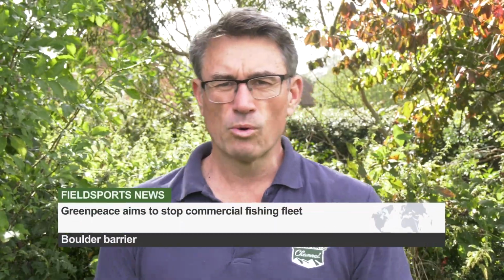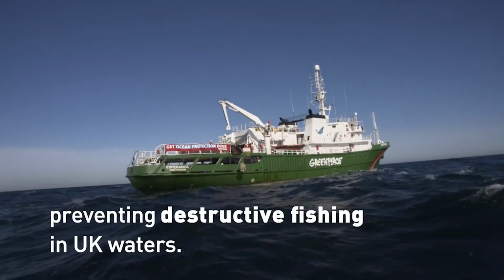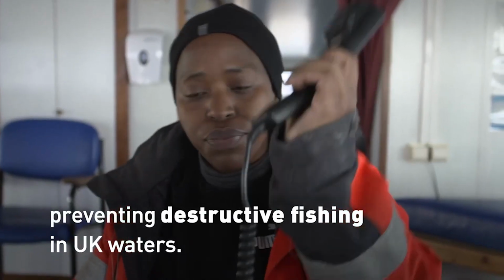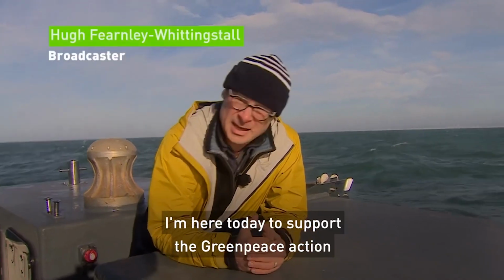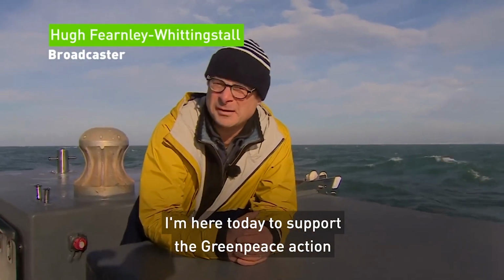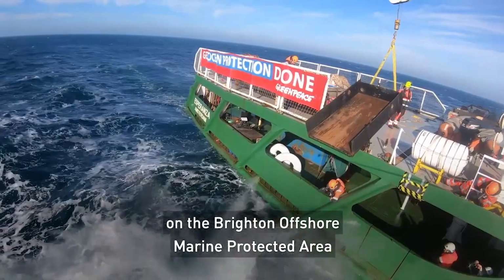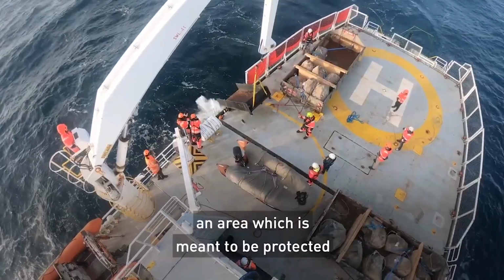Greenpeace has built an underwater boulder barrier. It's about 30 miles off the coast of Sussex, which it says will stop trawlers. It claims the barrier will stop fishing in the offshore Brighton Marine Protected Area. Working from the Greenpeace ship Esperanza, activists place granite boulders across 55 square miles of seabed. The organisation has launched a petition to persuade the government not to hand out fishing licences in 2023.